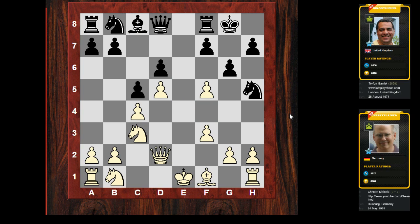So E takes F5, and now walking into a knight fork, he knows that he can take on B1. So this G4, okay, but first he can play a check anyway. So G4 is played, knowing that bishop takes B1.